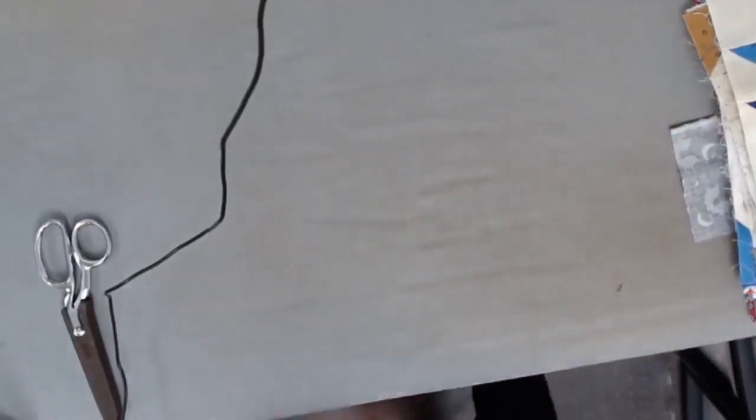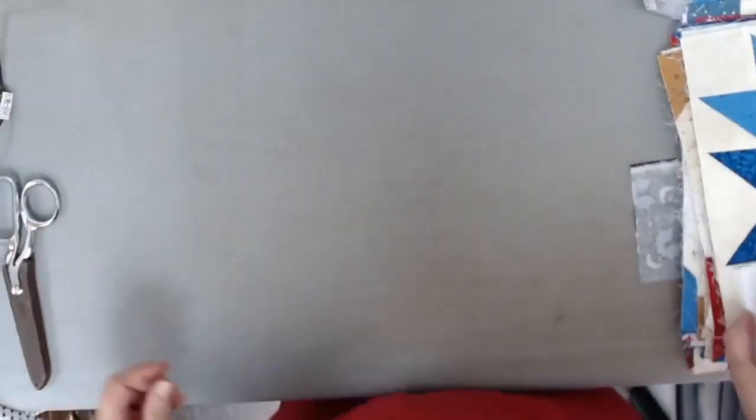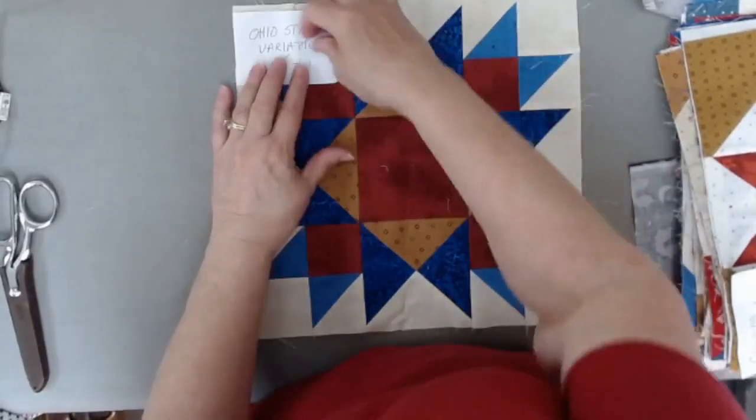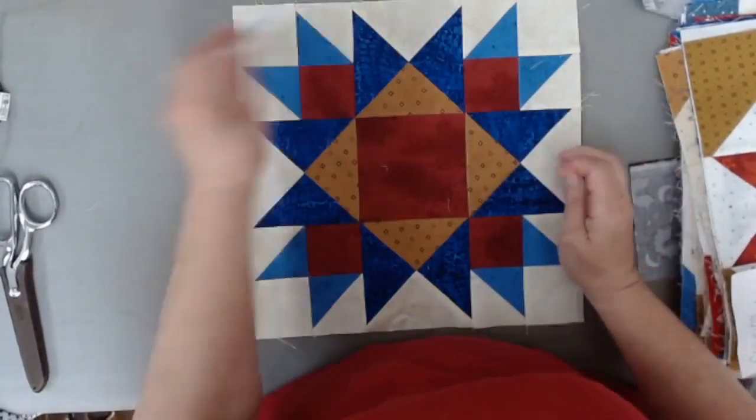So we're going to go to the overhead camera. You'll see the blocks, but you won't see me, but you'll see my hands. All right, so this was the first one we did. This one was the Ohio Star variation. And that was the first one.